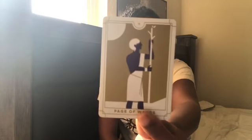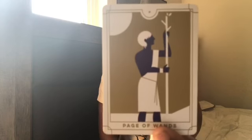And then with the Page of Wands, I feel like the reason is because there's a lot of immaturity here. There's a lot of growth to be had.